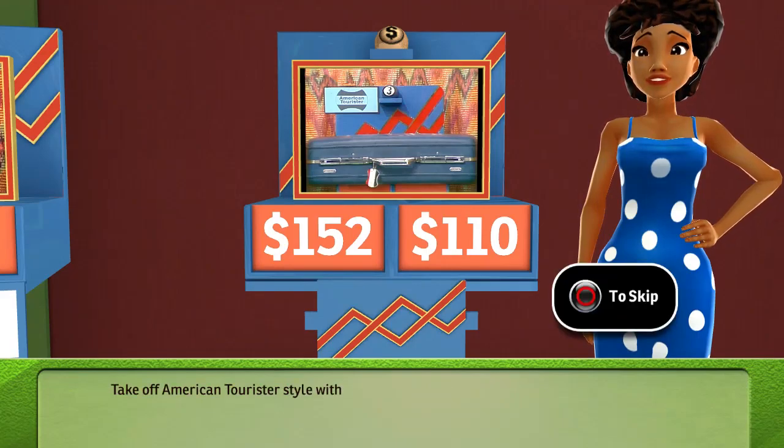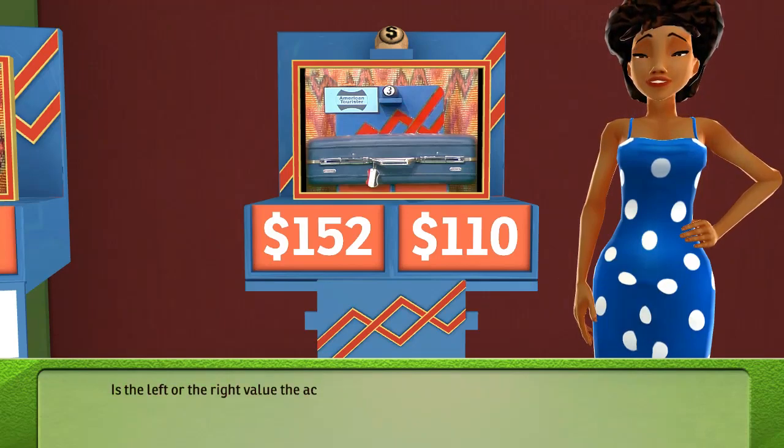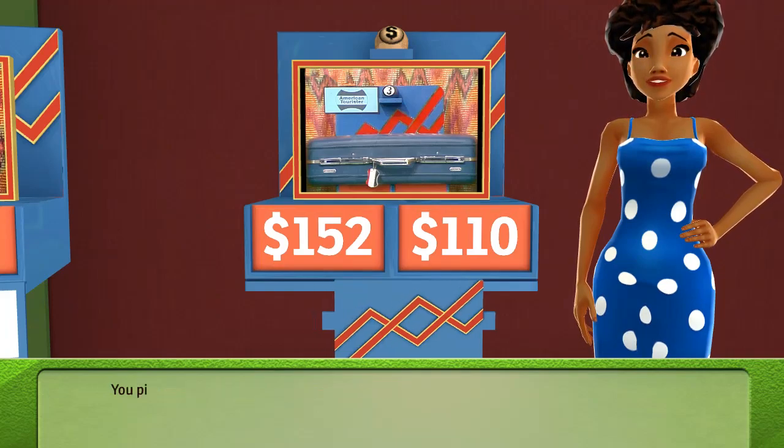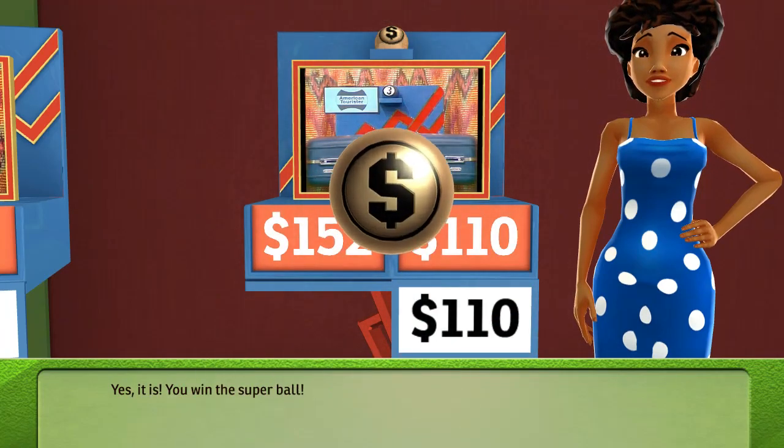Take off American Tourister style with a cross-country collection. Lightweight molded luggage with wheels. American Tourister makes travel an elegant, effortless experience. Is the left or the right value the actual retail price? You pick this value. Is it correct? Yes, it is. You win the Super Ball.